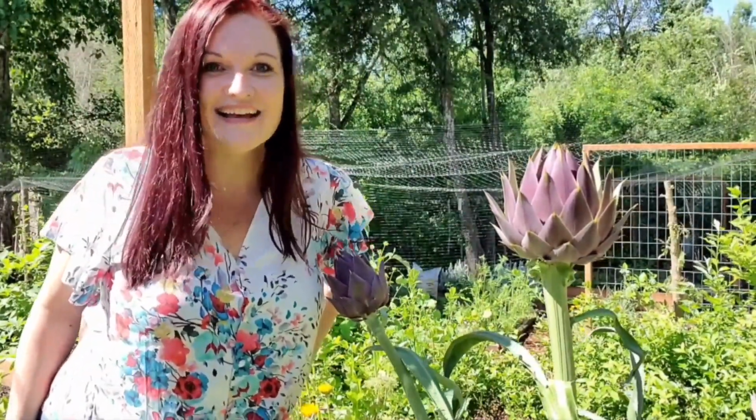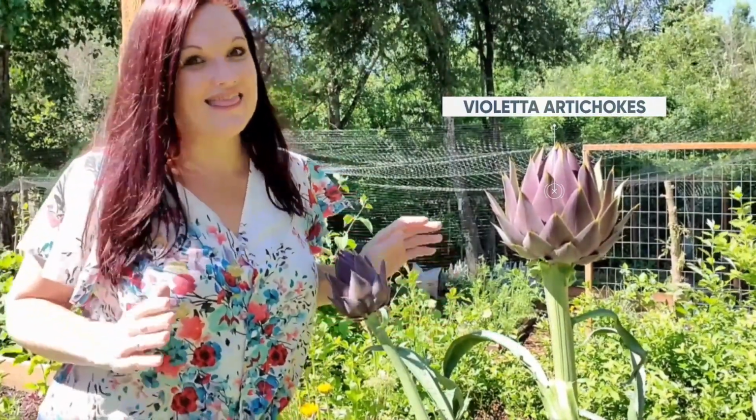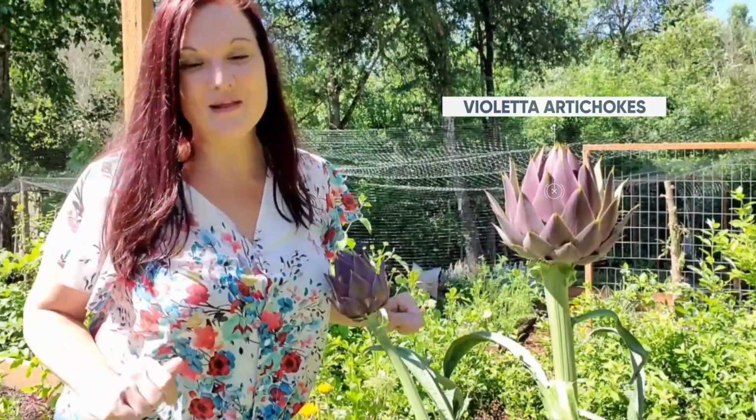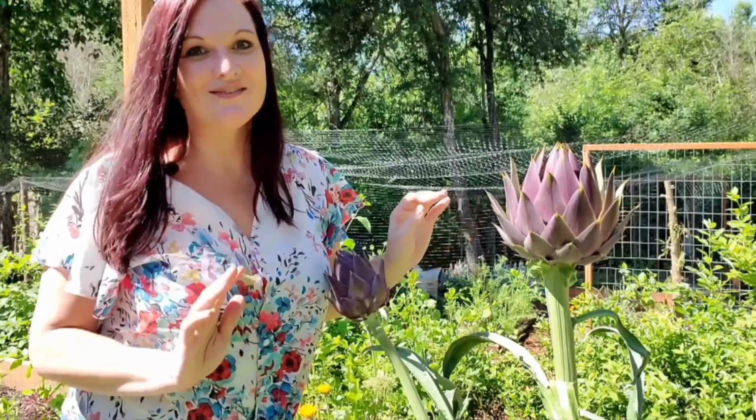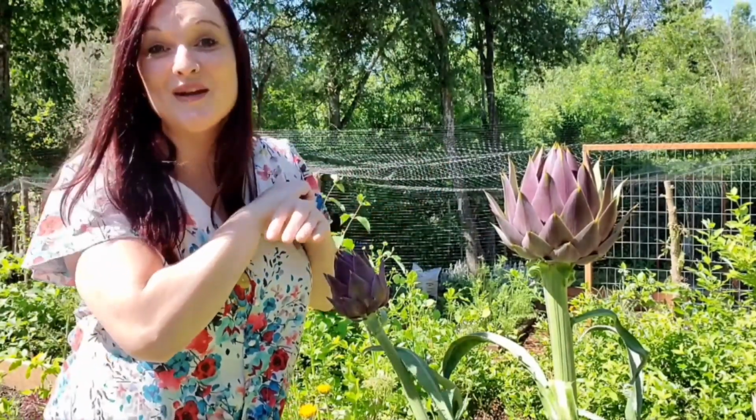These garden beauties are called Violetta, a beautiful purple artichoke. This is the first year this plant is blooming for us. We've had it for three years and it's got three artichokes on it so far. So I have no idea yet what it tastes like or if it holds its color when it cooks. If you're growing this variety and know, let me know in the comments.